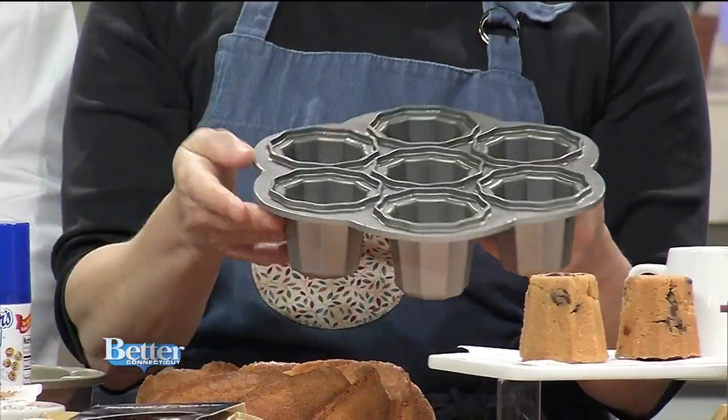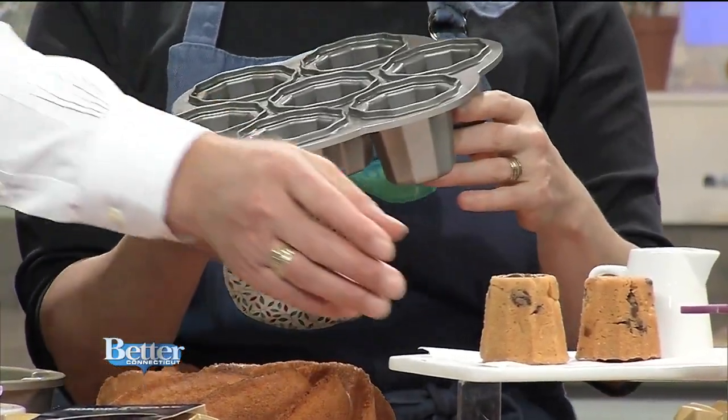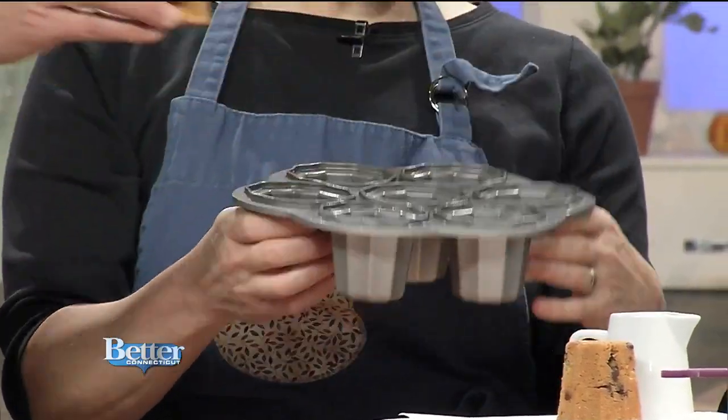This is the pan that you would use, if people are looking. And then you take it out. Yep, it's called the cookies and cream pan. It's got 7 wells, and the recipe that comes with the pan actually makes 14, so you just do it twice. Yeah, it comes with the recipe.